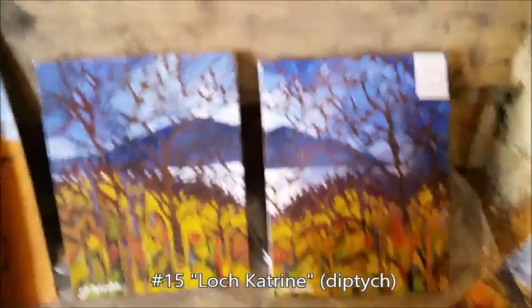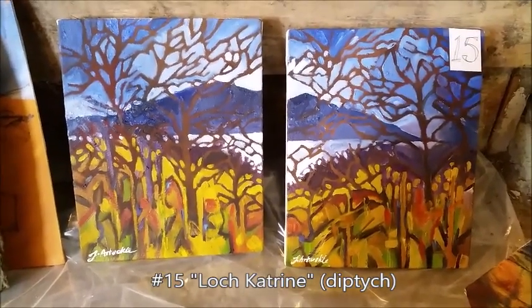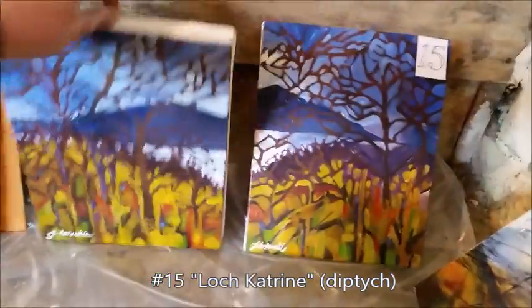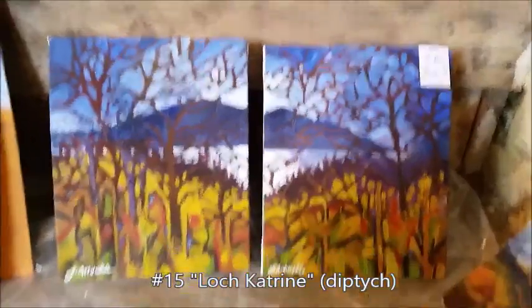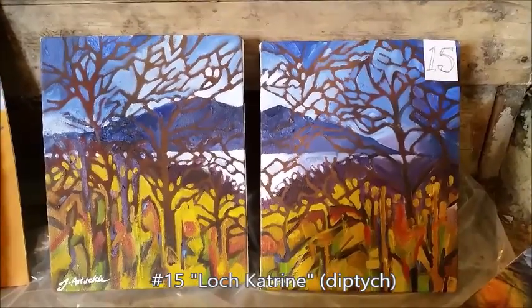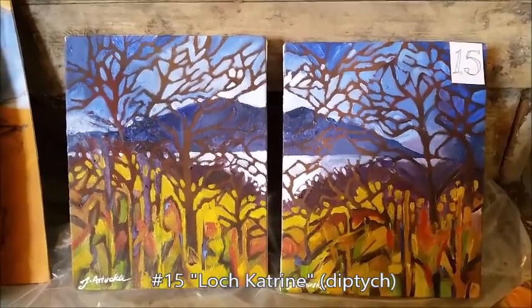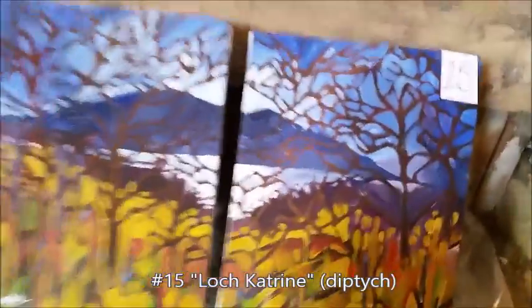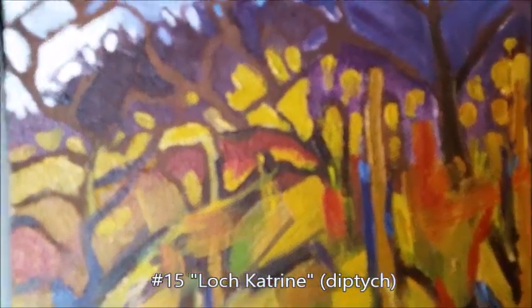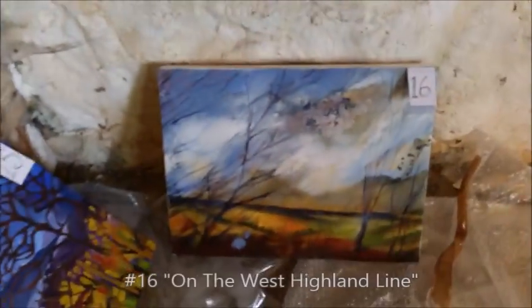Second to last, number 15. This is actually two canvases, sold as one. If you want to be fancy about it, you could call it a diptych, because that's what it is. I can't remember what this is called. Oh, it's Loch Katrine. Is it? Yeah, it is Loch Katrine. So it's quite heavily stylised. Takes the Trossachs and Ben Venue as inspiration. So that's 15. Oil on canvas, on box canvases. Really quite stylised.